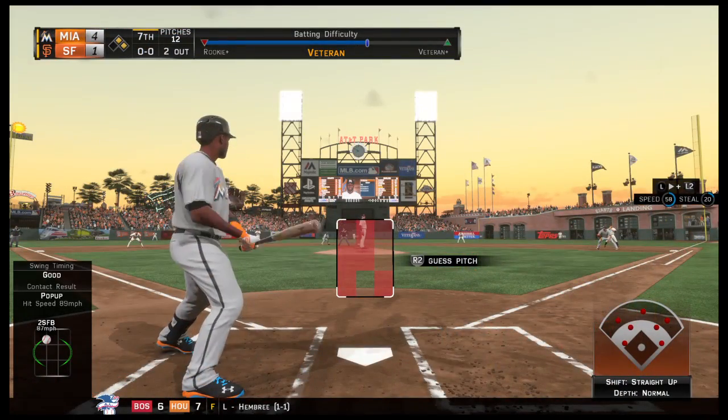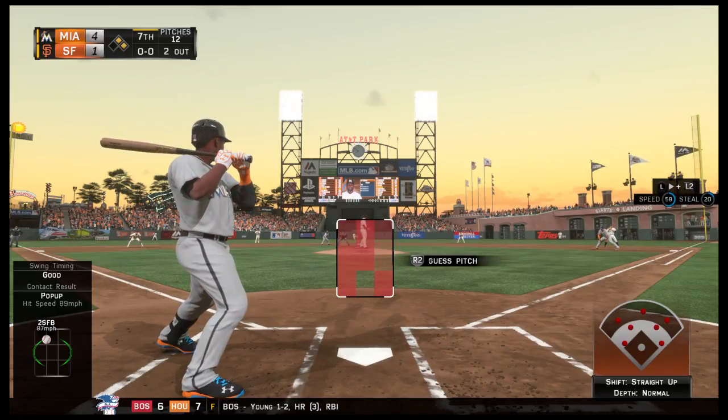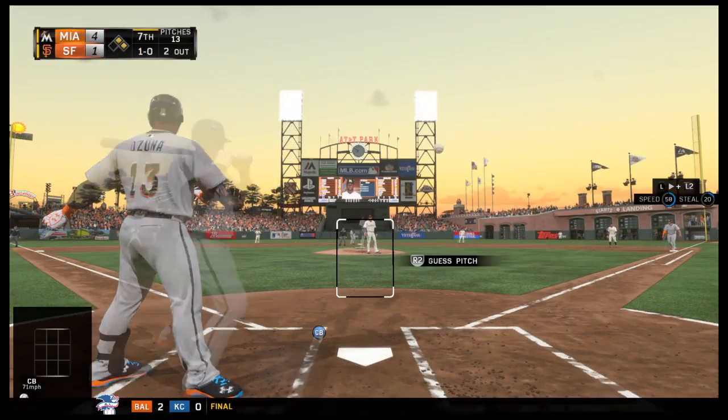Marcell Ozuna gets a shot now with 2 men on and 2 away here in inning number 7. And we'll see here if he can come through. It can be discouraging to see opportunities like this late in a ball game go untapped. And a breaking ball in the dirt that time for a ball.